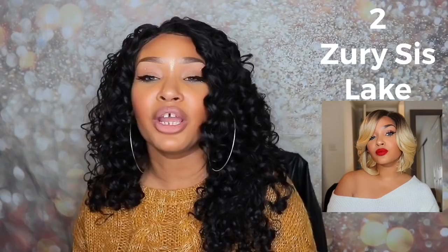This wig is a bomb, and I promise you, it wasn't what I expected. It really wasn't. When I saw the wig, I knew it was going to be cute, but I didn't realize it was going to be that cute. Like, this wig was a bomb, okay? It photographed well. When I wore it out, I always got compliments on it. You guys loved it. I loved it.